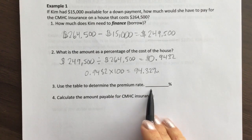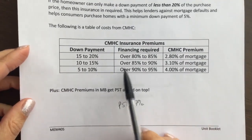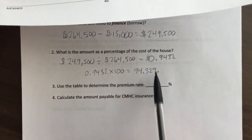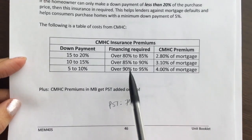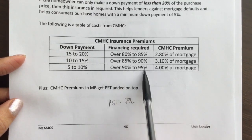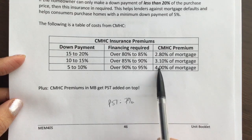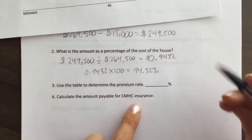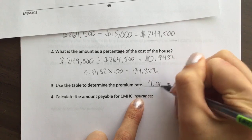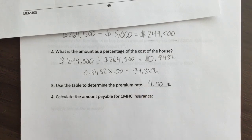So we need to determine what her premium rate is going to be here. So what is her premium rate? Well, let's take a look at our insurance premium table here. So the financing required, if we take a look, we got 94.32%. So we're going to look at it under financing required. What row does that fit into? It looks like it's between 90 to 95%, which means she's going to be paying a CMHC premium of 4% of her mortgage. So here we would write 4%. So she needs to pay an extra 4% of her mortgage on top of her actual mortgage.